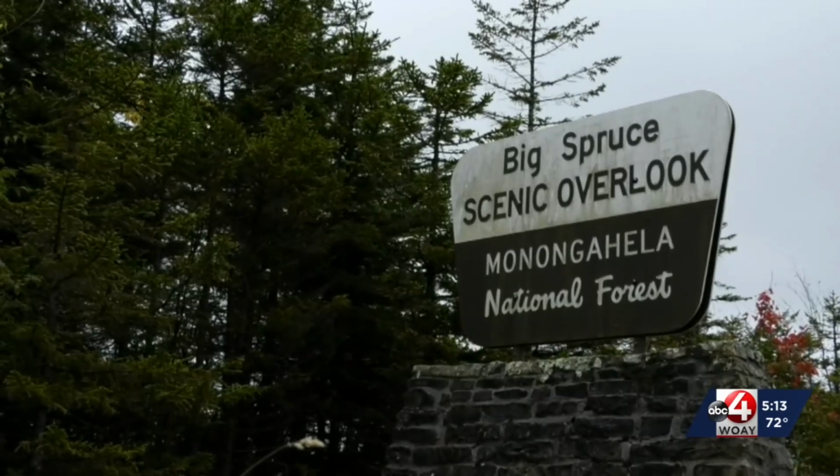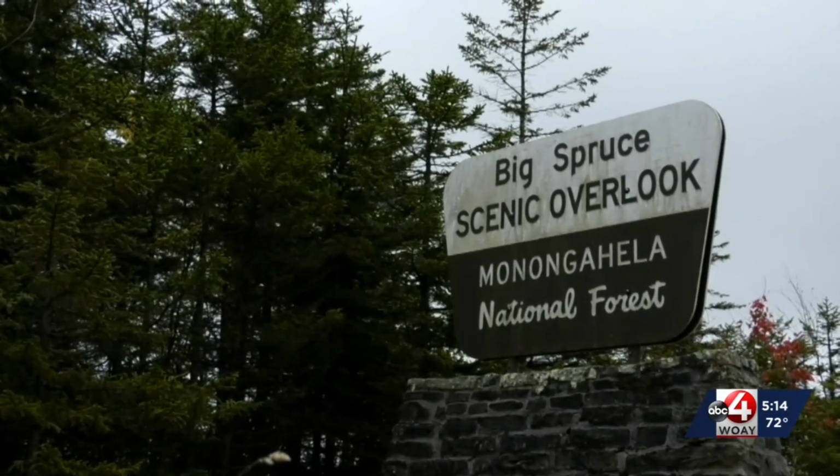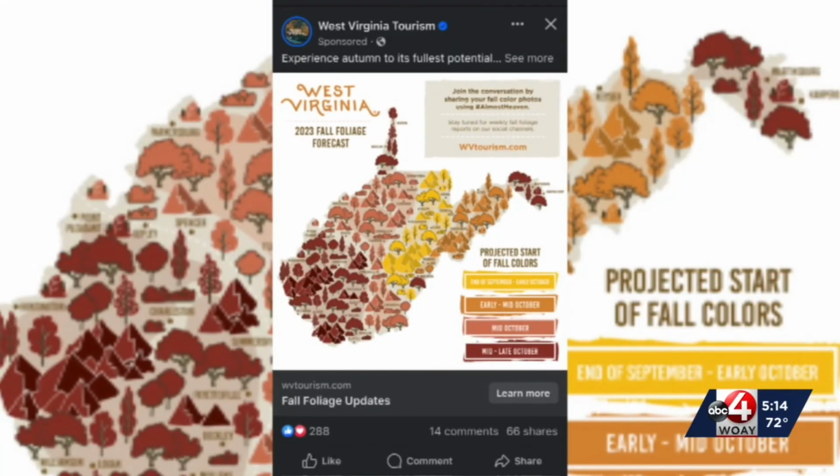The Division of Tourism usually produces the maps. They have the artistic group that puts these maps together, and then they send them to us. And then what I do is send them out to all of our regions around the state and ask them to take a look and see if they feel that these are pretty accurate with the conditions that they're seeing.